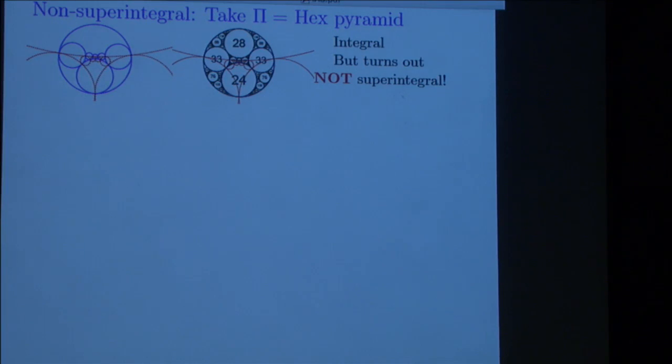And let me show you why it's not super integral. This is something that doesn't happen for many other configurations. So here's why it's not super integral. Let's take this configuration. So the outermost circle will have radius 1, and the innermost circles will have radius 1/3 each.